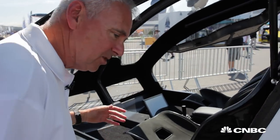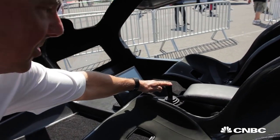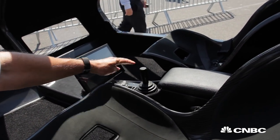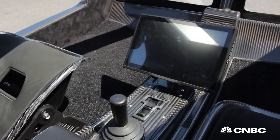You can see it's very spacious. It holds two people comfortably. Here's the joystick. There's a simple joystick for directional control and an up-down button just for changing altitude. So essentially, if you can fly a drone with two thumbs, you can fly this. And the whole team, that was the design criteria: don't do anything that you wouldn't put your son in.